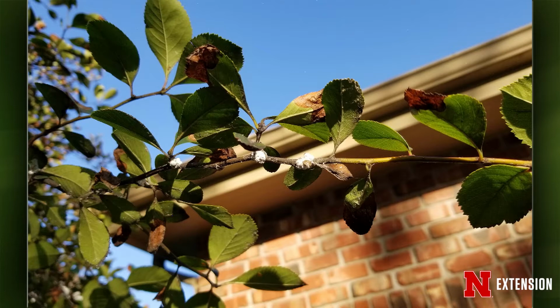And as typical, whenever I see something with legs or can move, I call up my entomology friends and say, Wayne, what do you do about mealybugs? Well, with mealybugs, this one's tough to tell for sure if it's a mealybug or a soft scale. Generally, management's going to be similar for either one.